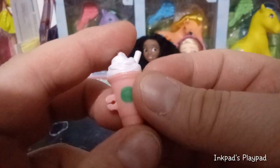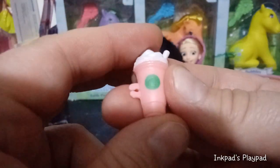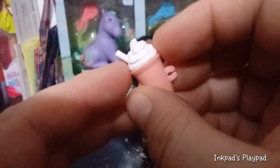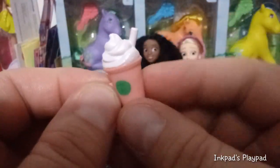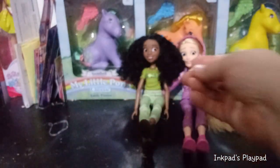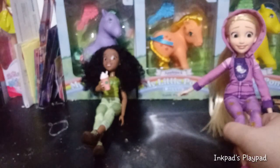So Tiana's is a pink fake Starbucks cappuccino. On top, she's got whipped cream and a straw that are white, but they have a little bit of pearlescent pink to them. So it's interesting. And she holds it just like this. I kind of don't really mind the thumb holders that they have with them. I think they work pretty well. I have mine on a shelf so far, and they seem to stay there.